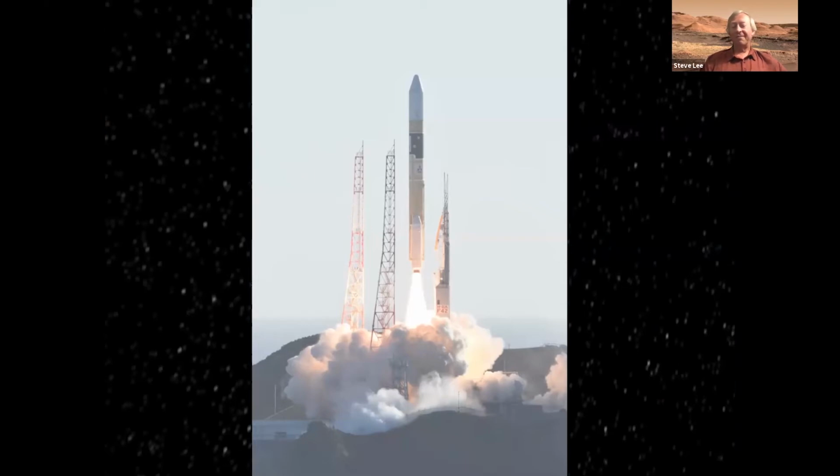The spacecraft is on its way to Mars. It'll arrive in February. And so far, everything is going just perfectly. The spacecraft has checked out. They'll be spending some time making sure all of the instruments are alive and well, and just cruising to Mars for the next 6 months.